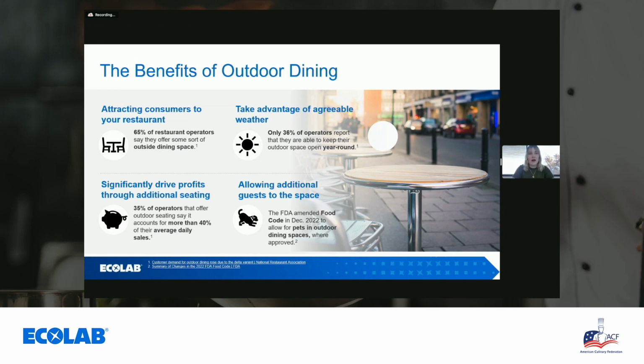Outdoor dining. Let's go over some of the basics of it and why it is so important to our operations now. One of the main reasons that you'll have outdoor dining is to attract customers to your restaurants. I'm sure everyone here has dined at a restaurant, and when you're looking for where you want to go, sometimes depending on the season, when it's maybe unseasonably warm like here, one of the main things you're looking for when you choose a place is the option of an outside dining space.